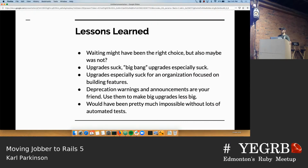So if you're going to do an upgrade and you're planning ahead for it, use deprecation warnings and announcements to make it easier to do. So for instance, strong parameters existed in Rails 4, and Jobber was in Rails 4 for a while. And when Rails 5 came out, they announced that protected attributes was not going to be supported in there.